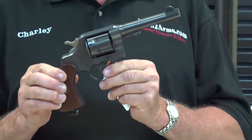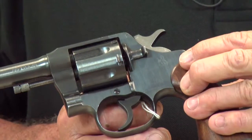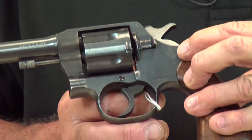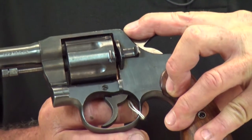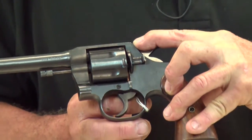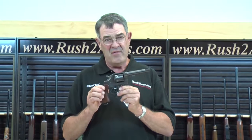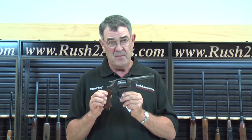What's unique about this gun, it's 100%. It looks unissued. This pistol comes with the rampant Colt in place. And it also has the Arsenal stamp in place at the top of the cylinder here. A very well done gun. A very fine specimen of a Colt model of 1917.